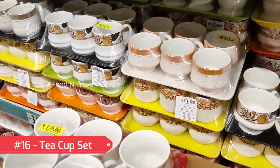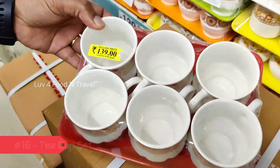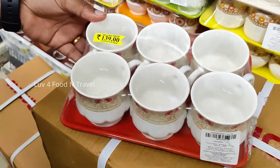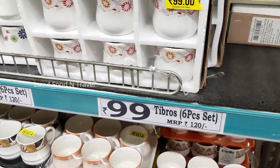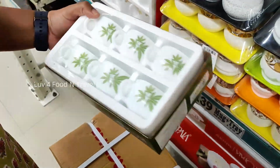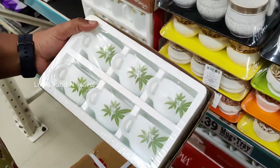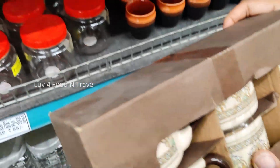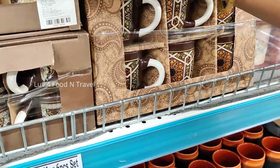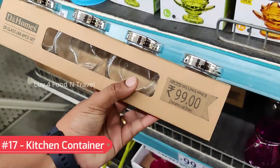Then I also saw a range of teacup sets at a very reasonable price. For instance, this set of 6 teacups were priced at ₹139 after discount. In fact, there was also a 6 cup set for ₹99. There was also some good quality cup set from La Opala too. I also saw a 6 piece mug set for ₹449. Next, we saw a set of 4 spice jars for ₹99.